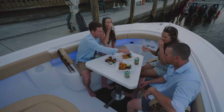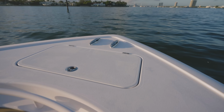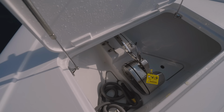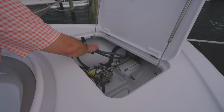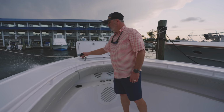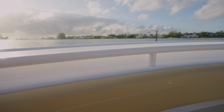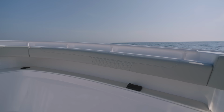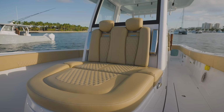Other amenities here at the bow include a flush mount through-hull windlass anchor system, with stainless steel anchor and 600 feet of rode, a freshwater washdown in the anchor hatch, powder-coated recessed bow handrails, and designed-in storage all the way around. Later, we'll look at the different personalizations we have available for the bow area. The front console features a contoured chase lounge with armrests.